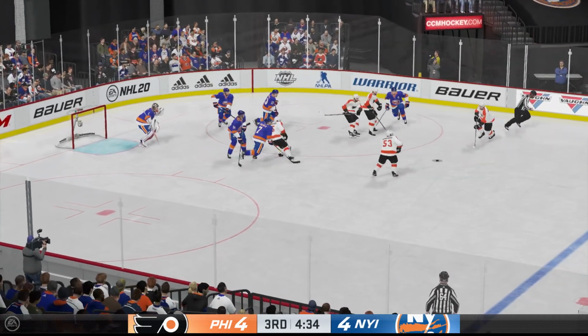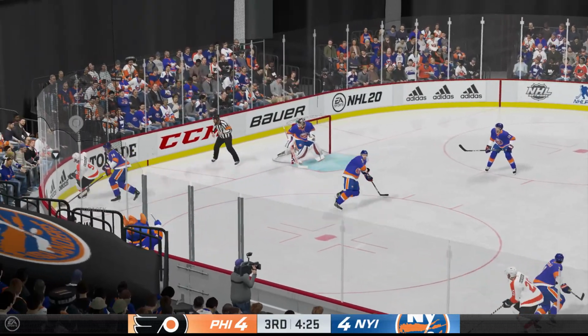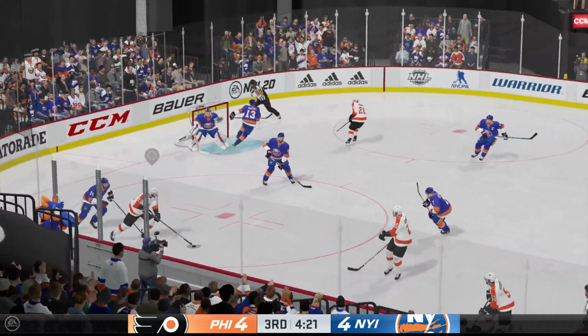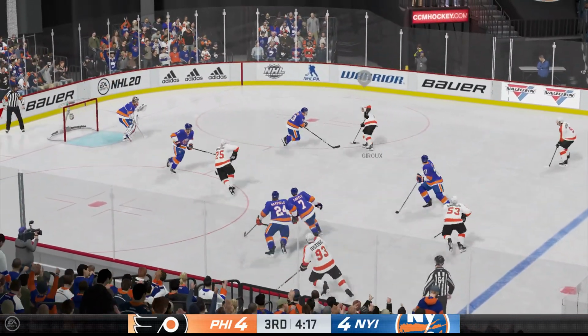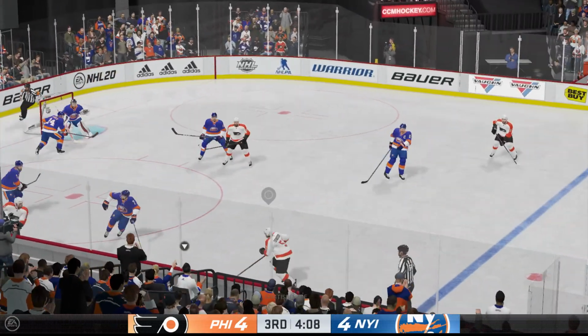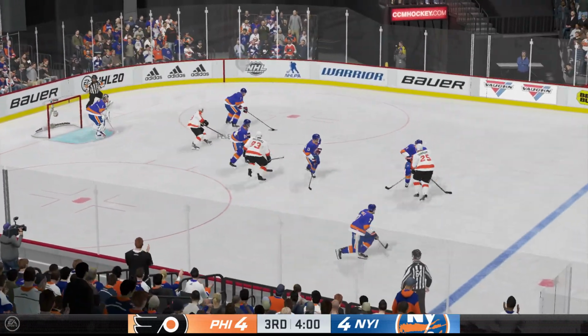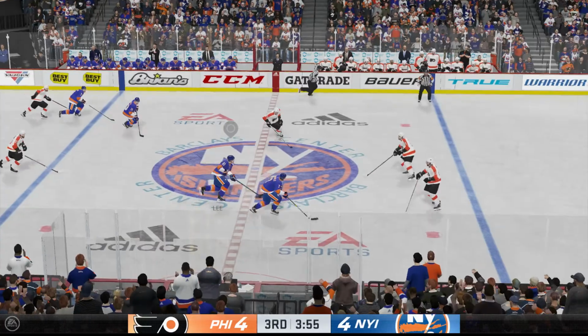Play resumes here as he wins the draw inside the offensive zone. Quick feed to Gostisbehere. Voracek's looking to make something happen here in the corner. Here's a chance! Oh, what a stop! The Flyers get a hold of the puck along the boards. Nice poke check. And now it's grabbed by Mayfield. Moves it to Barzal.